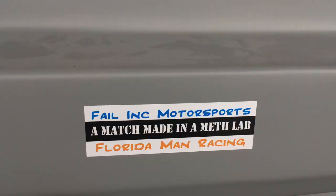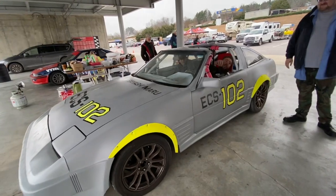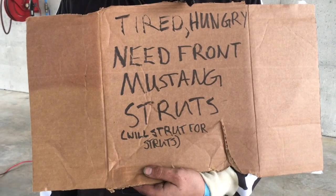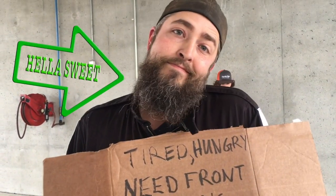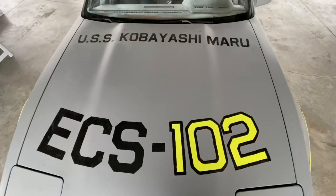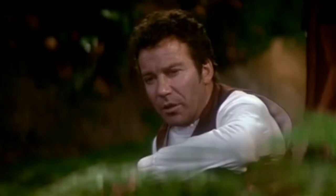I'm hilarious. Florida man racing dug out of the Florida swamp this 300ZX, and it hadn't run forever. Until the Lemons race, they got it fired up and the aroma of bad gas permeated the paddock, but most importantly, they had a really sweet Star Trek Kobayashi Maru theme. I don't believe in the no-win scenario.